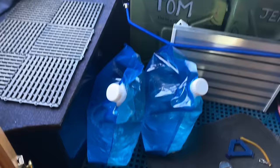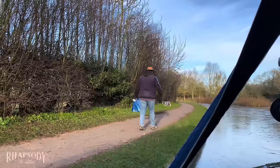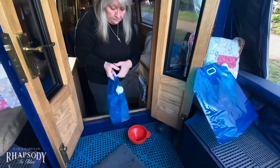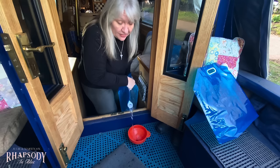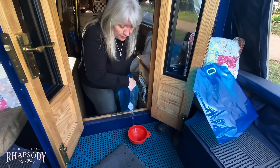And he's left me another two to put in the tank. So I better get doing it. Right, Martin's off to get another couple. So when you're frozen in on the canal, you have to go and fetch water. Martin is refilling these two at a time, bringing them back to me, and I'm filling up the tank. We're all unexpectedly stuck here at the moment.